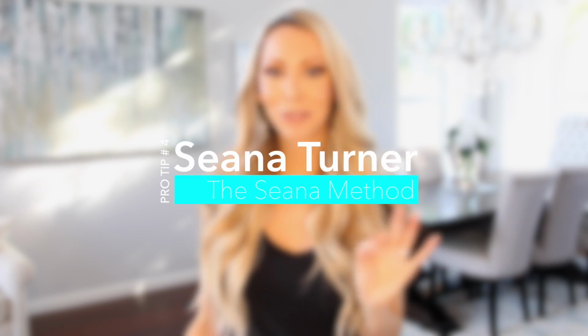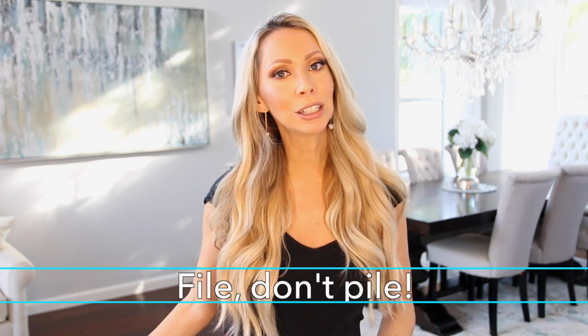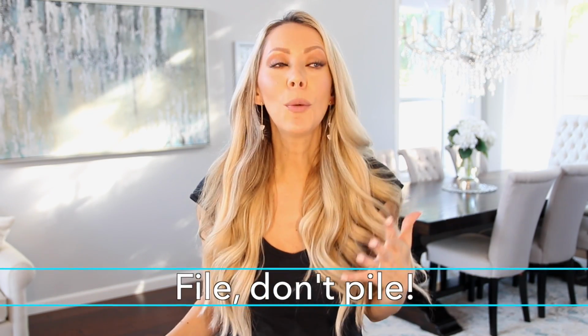Step number 4, also from Sina Turner, is file, don't pile. Even though paperwork is becoming more and more obsolete, there are still important items that we need to keep: bills, tax documents, things like that. And she argues that if you stack your paperwork vertically, it makes it so much easier to see and sort through than if it's in a big pile.